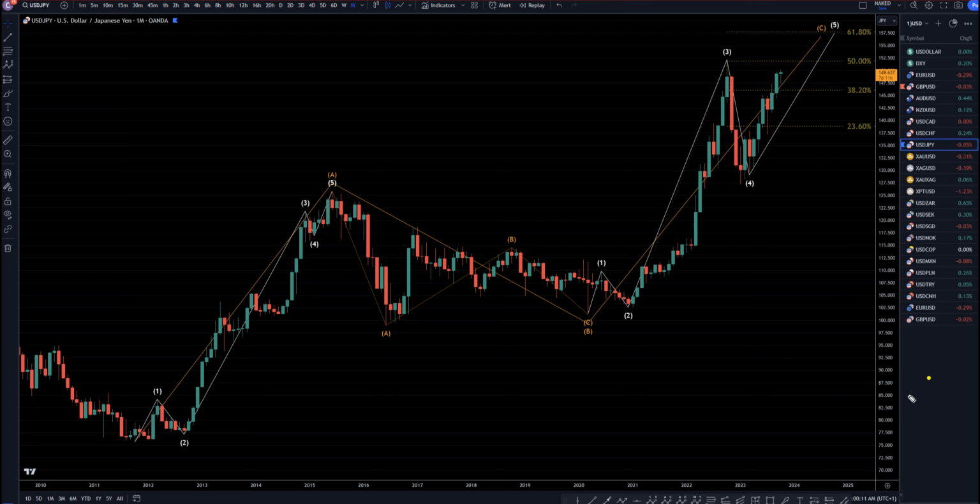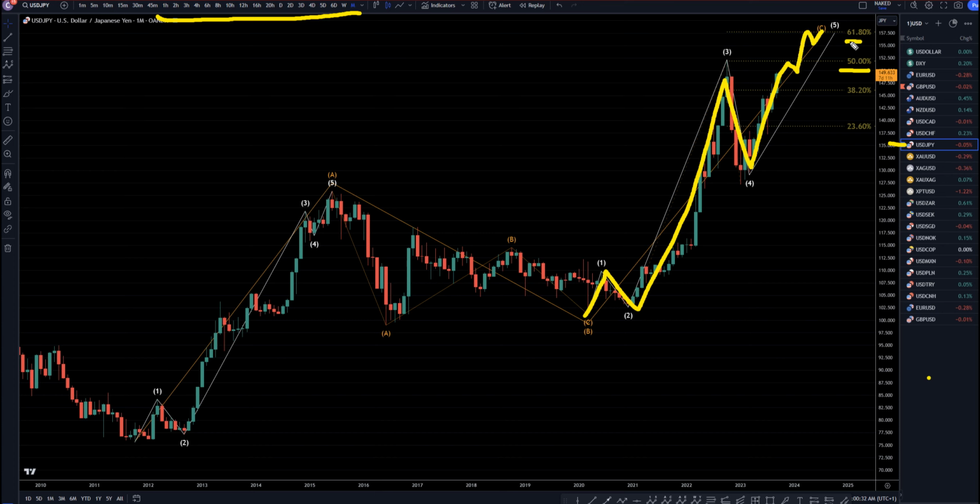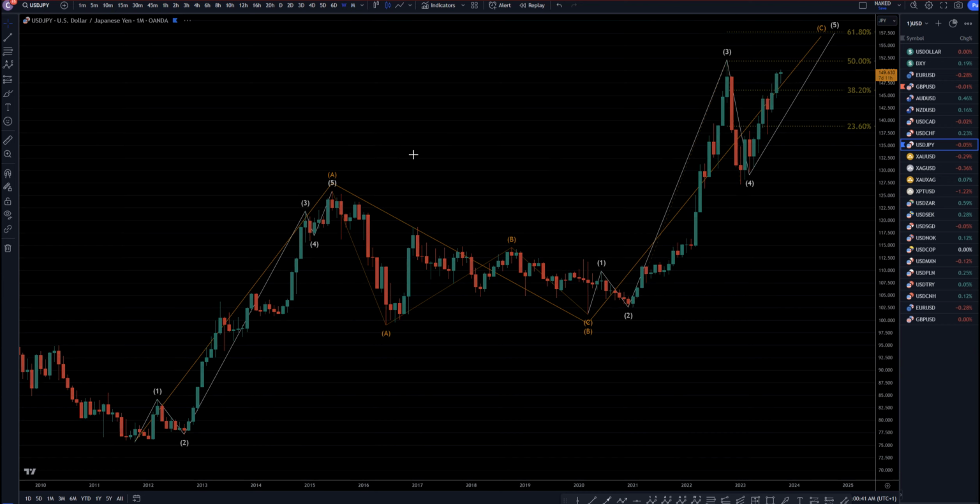Today is Tuesday, October 24th, and I'm going to be analyzing the US dollar yen starting on the monthly, working my way down to that 1 hour time frame. So on the dollar yen monthly, I still think this is very clearly a 1, 2, 3, 4, and I still think we're in a wave 5, which I still believe is going to go a minimum to one of these two fib extension levels, which I still believe that 61.8 right at the 157.5 area is the most likely place for this to end up. So let's keep that in mind and head down to the weekly time frame.